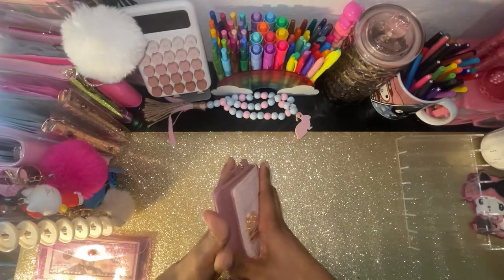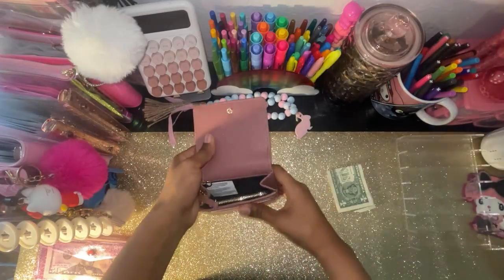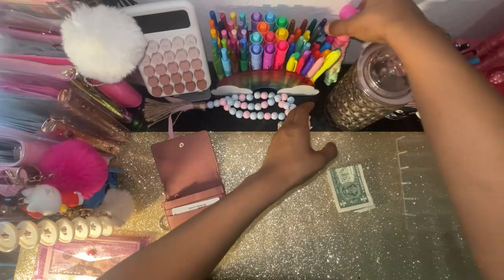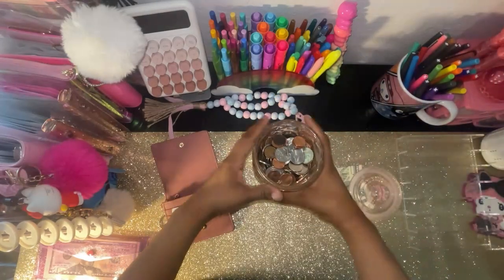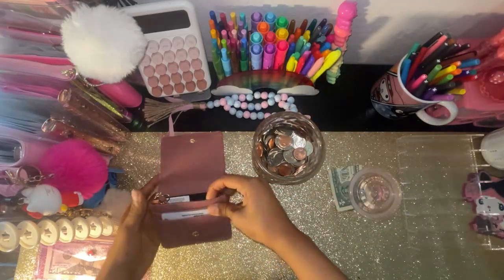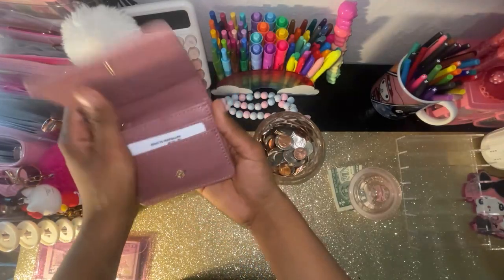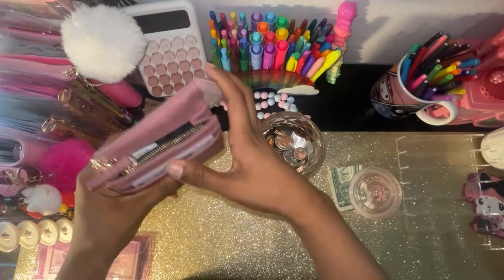So really quick, we're gonna get the rollover out of the wallet today. And I have a lot of change in here. Oh my goodness, this is heavier than I thought it was gonna be. All right, we are getting quite full here in our change jar. And then, oh, this is my Steve Madden wallet. It's so cute. I'm pulling it over my license on the back. But yeah, guys, I am in love with this wallet.